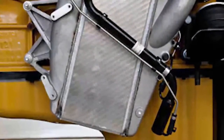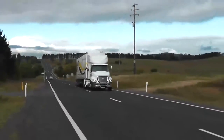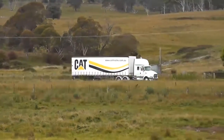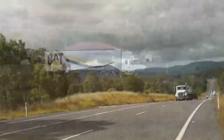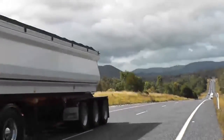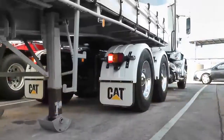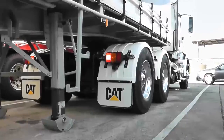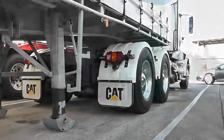It puts out about 475 horsepower and about 1650 foot-pound of torque, so pretty much ideal for single trailer operations and all those sort of things. This is also the first EGR engine with a Cat badge on it, or on highway anyway.